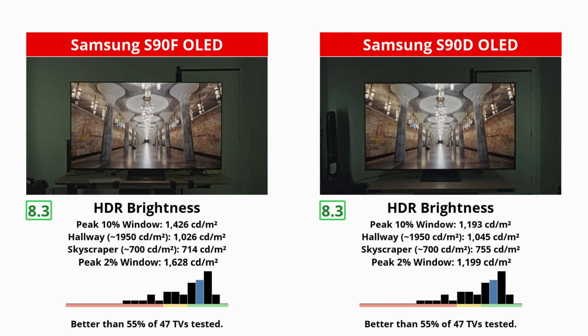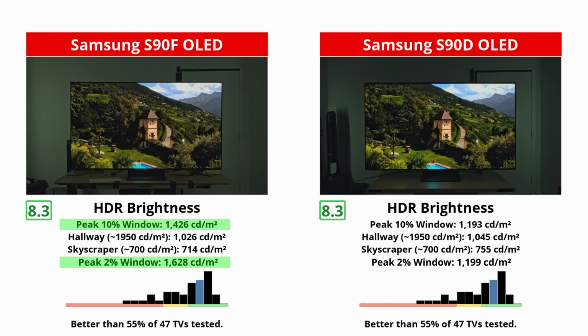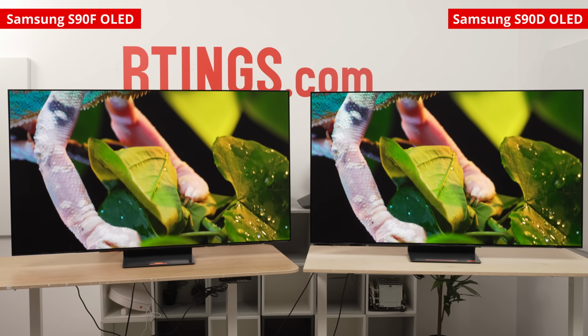First, the headline spec, HDR brightness. In filmmaker mode, the S90F punches out roughly 1628 nits on a 2% window and 1426 nits on a 10% window. Side by side, the older S90D lands at about 1199 nits on the same 2% window and 1193 nits on the 10%. That's a sizable 30% advantage for the S90F, but in real content, the gap is harder to spot than what the numbers suggest.